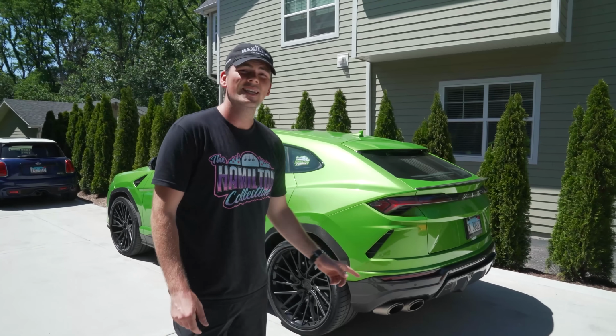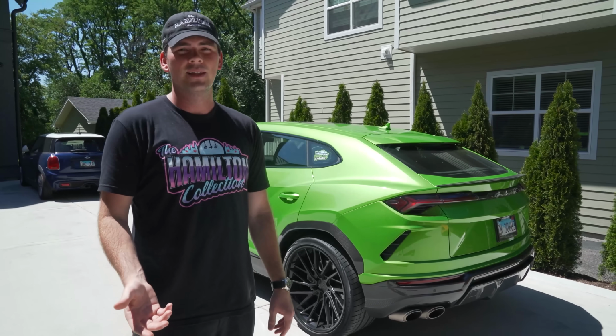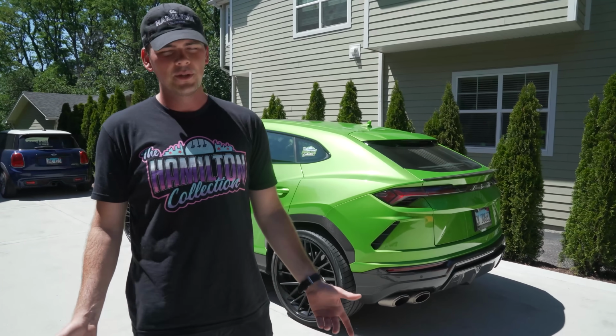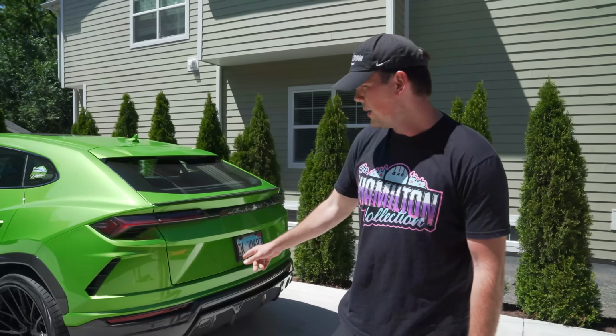This has the $16,000 Akrapovič exhaust. I think it's actually quieter than the standard factory exhaust, but it sounds really good. We stuck with it. I think the tips look great. It suits the car really, really well. We'll do a couple revs on the Urus.